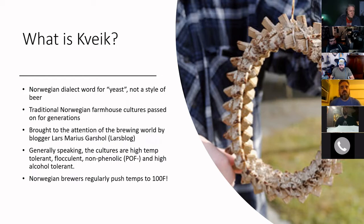He ended up, of course, going to many other farmsteads in Norway, and a lot of them had something like 3 or 4 or 5 different words for yeast, but Kveik was what they were calling it in Voss, so that's the name that ended up sticking. But it could have been any one of these other names, and frankly, this is one of the more pronounceable versions of the word, so I guess we should be grateful that he stopped there first.